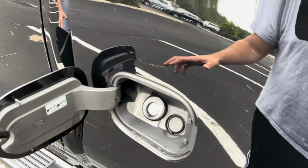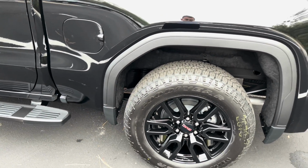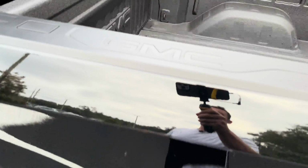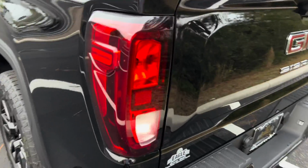Easy fill. You could throw 87 octane fuel into the 5.3. I don't believe you could throw 87 into the 2.7 or the 6.2. And of course, the 3-liter Duramax is diesel fuel only. The tailgate says GMC right up top. Hopefully you can pick it up on camera. X31 off-road badge in the rear bed area, whatever you like to call it.